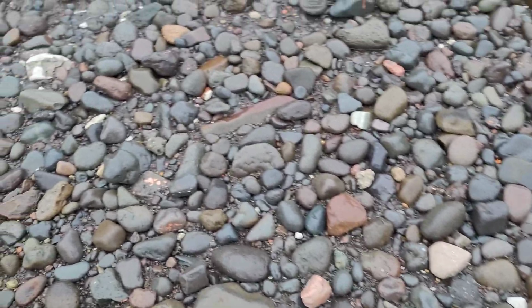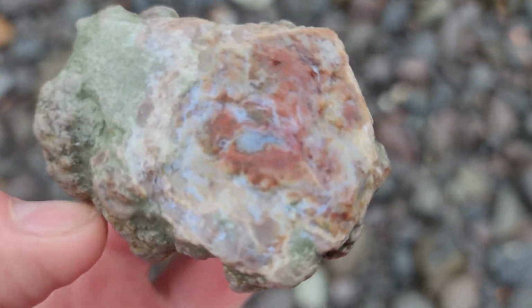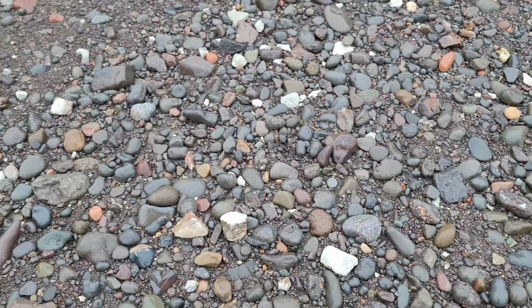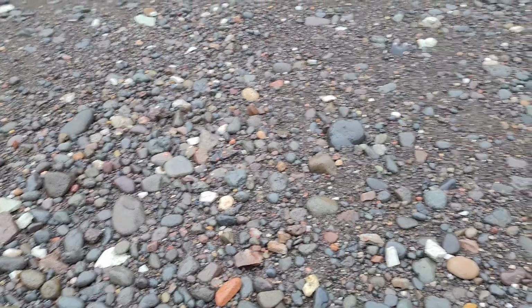I love rock hounding on days like today when everything's wet. The color just pops out. And it's really easy to find what you're looking for, especially if you know the color of the stuff you're looking for. Little tip for everyone out there, if you have a rainy day and it's not too bad, these are the best days to come out when everything's wet. Everything just pops. It's so much easier to find things. It's a lot more colorful.